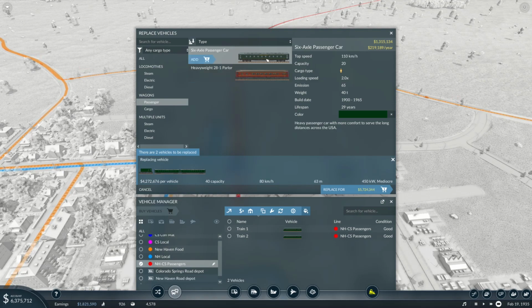Serve long distance. The Pullman, I like it. I'm not opposed to this configuration. It'll double our capacity. If we add an extra vehicle, it's just mediocre. That's also still mediocre. So it's going to be pretty much the same speed. Which factory is going to close? I'm not going to bother with that right now.